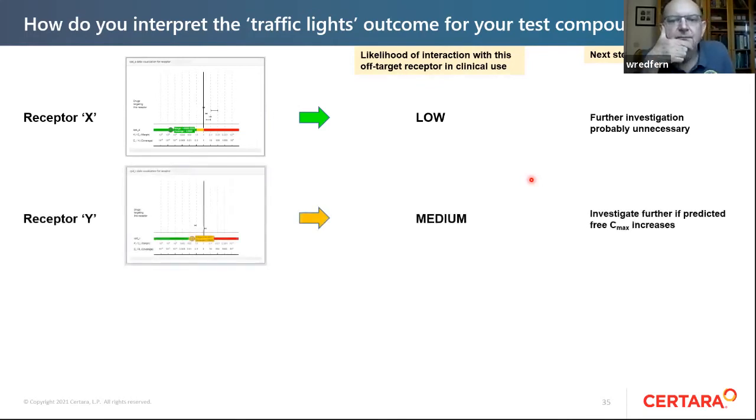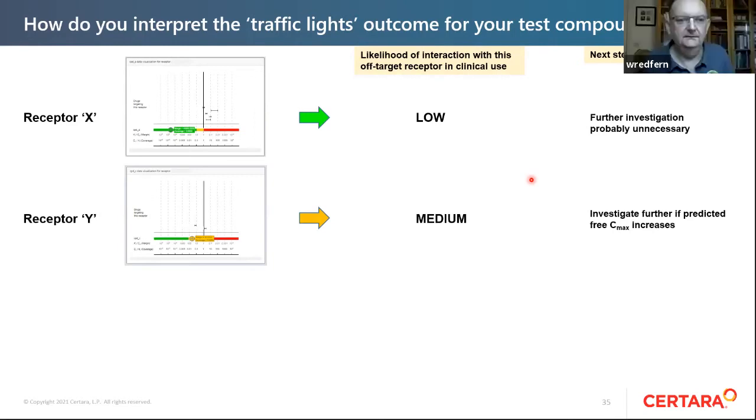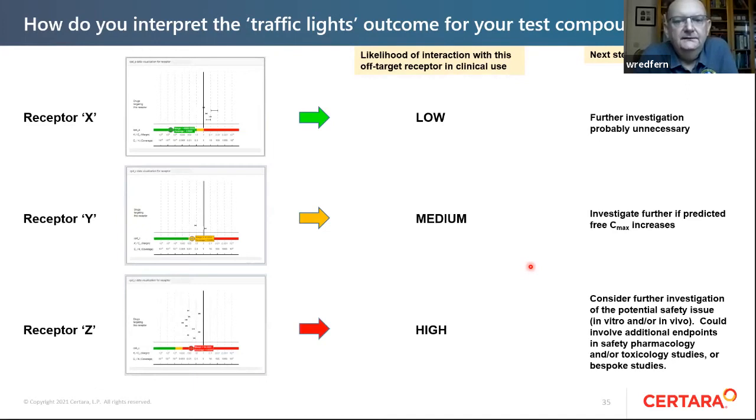If it's in the amber zone, again, the advice would be to investigate further if, during the course of the project, the predicted free Cmax increases. If you go back to that what-if scenario, you could actually look at how much you would have to increase before you got into problems with this receptor by the scale factor. If it's in the red zone, the suggestion would be to consider further investigation of the potential safety issue, either in vitro and/or in vivo. This could involve additional endpoints in safety pharmacology and/or toxicology studies, or bespoke standalone studies.